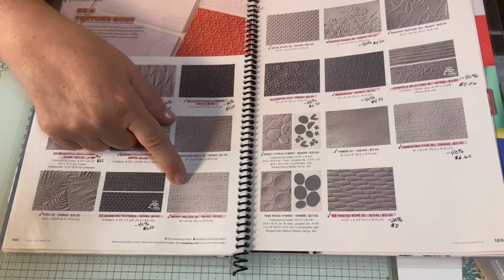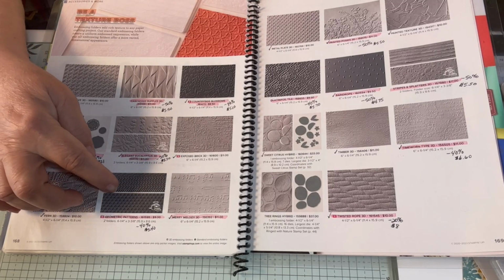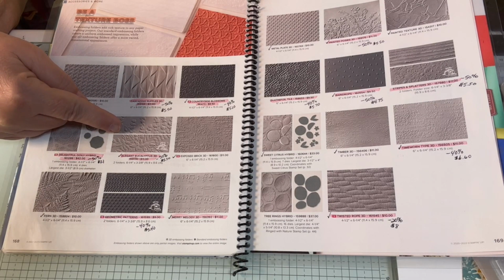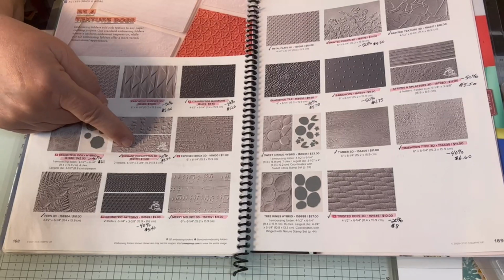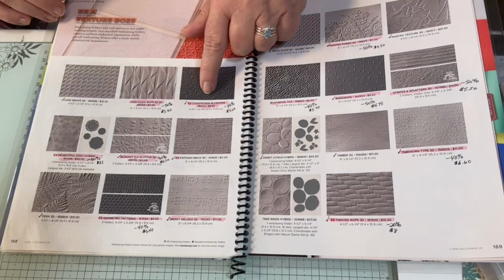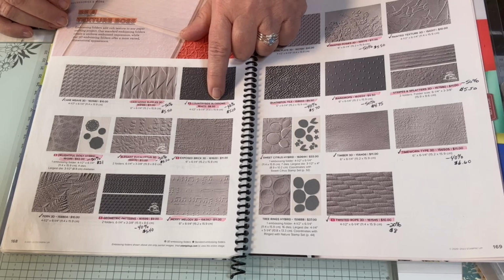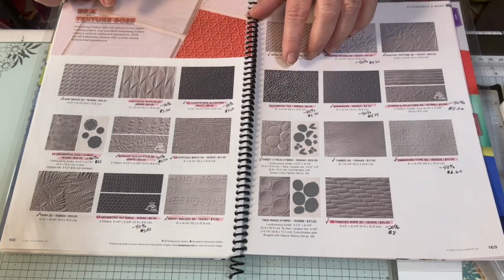The Merry Melody is retiring. That's still at full price. The Geometric Patterns is 40% off. The Elegant Eucalyptus, that is two embossing folders, but they go through the mini. That's 50% off for $5.50. You do not want to miss these discounts, you guys. They're just incredible. Countryside Blossoms, that's 40% off for $5. I think it says $5.10. So really good deals on these embossing folders.